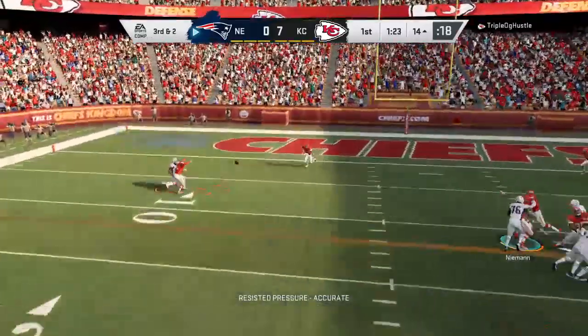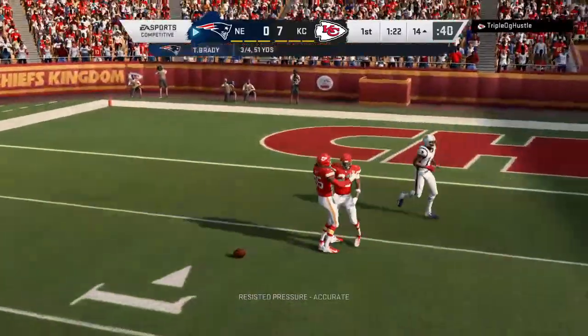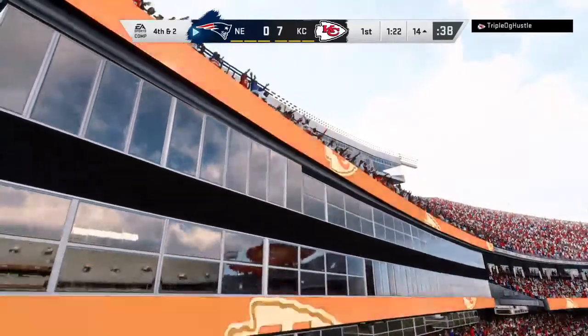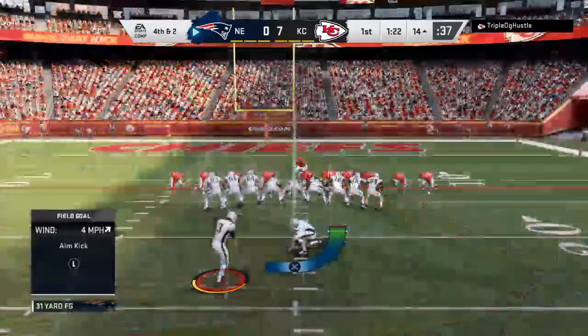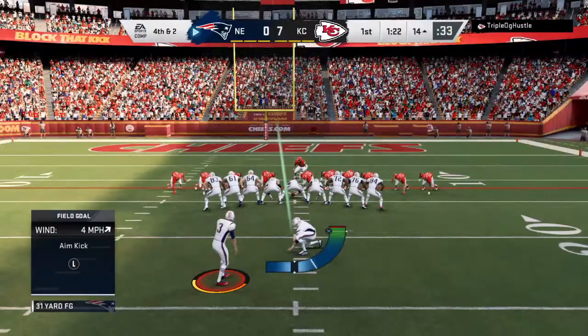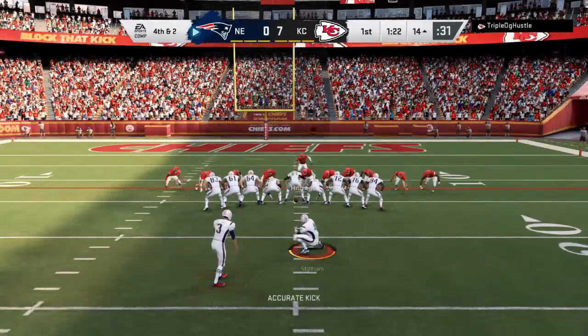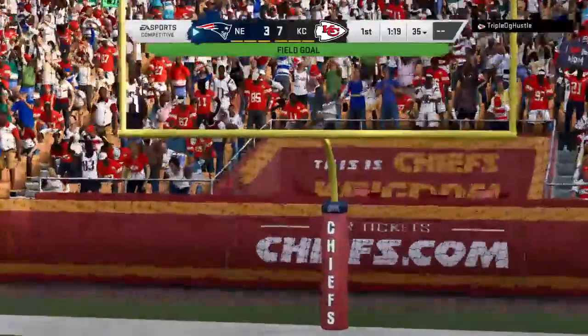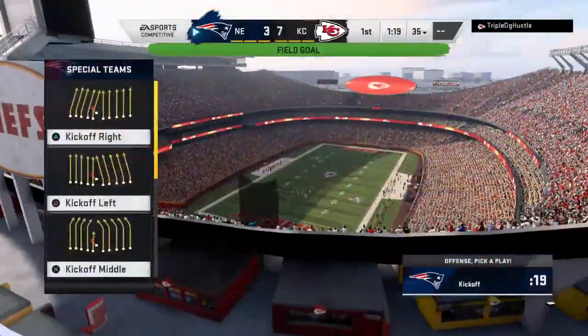And that's knocked away and incomplete. Certainly looked like they were getting ready to convert there on third down, but what an effort to get his hand on that one, knock it away, and brings up a fourth down decision. And the 13-year man puts it through, and they are on the board, but still trailing.